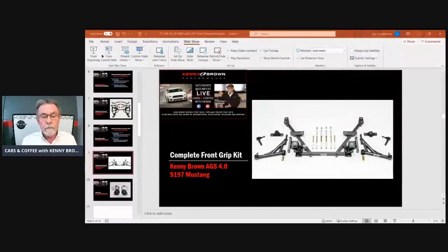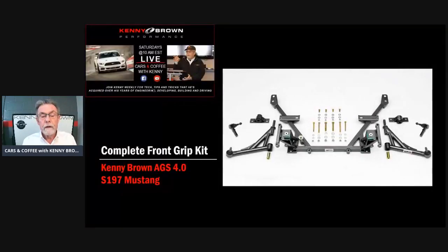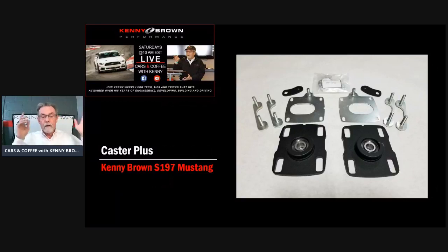So that's the AGS front suspension system and a little history of how it all came together. So I think I've pretty much got through what I want to talk about. I think that was the last picture. Yep. I forgot. Oh, one more.